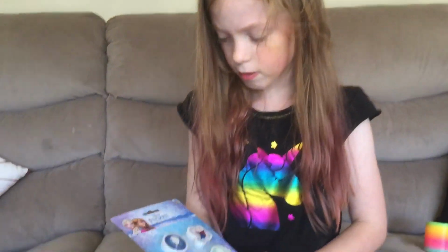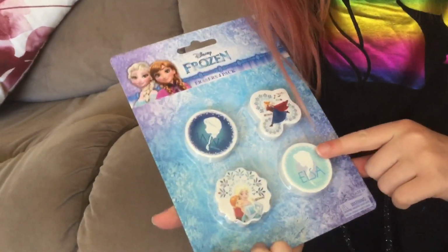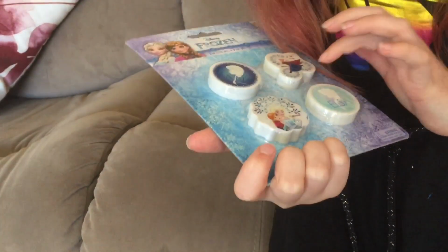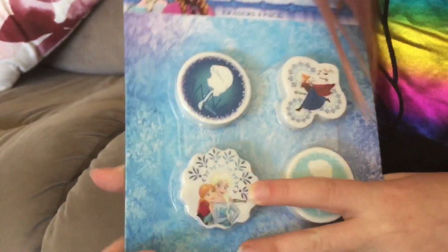Some Elsa rabbits. This one has Anna on it and her name. This one has Elsa on it and her name. This one has Anna and Olaf. And this one has Elsa and Anna.